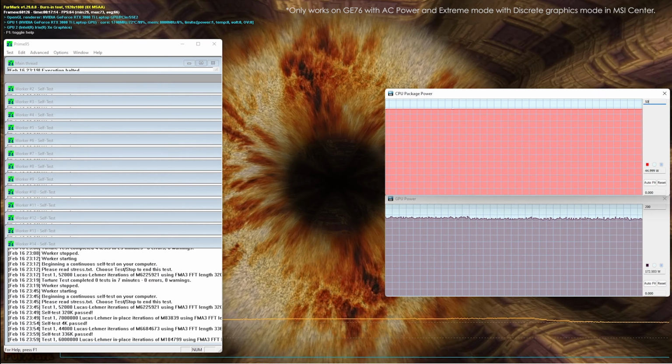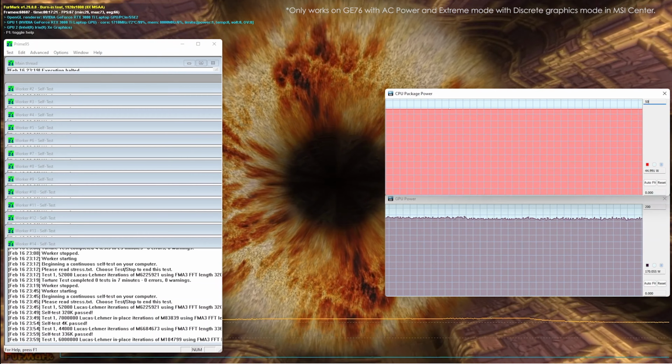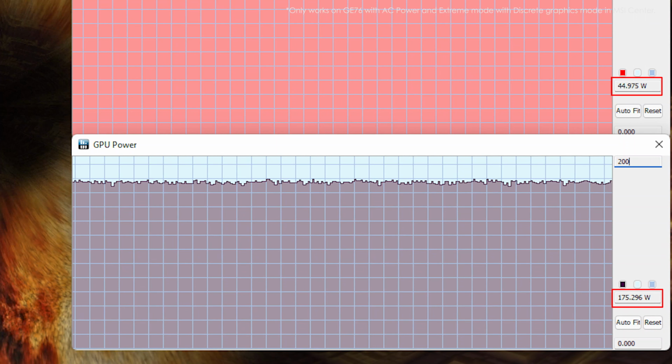Let's verify the maximum power design of the system as we mentioned just now. It's simple, we just need to use Prime95 and FurMark to do the stress test on the CPU and GPU to push the loading up to 100%. As you can see on one screen, the power of the CPU is around 45 watts, and the Nvidia RTX 3080 Ti laptop graphics is running at up to 175 watts. With Dynamic Boost 2.0 in supported applications, it is much higher than other laptops in the market.